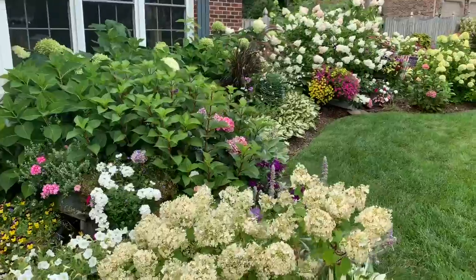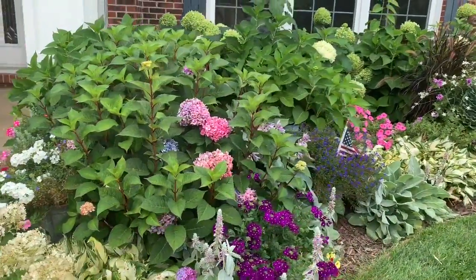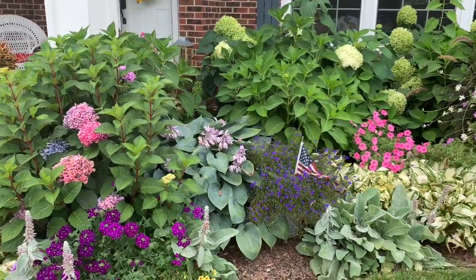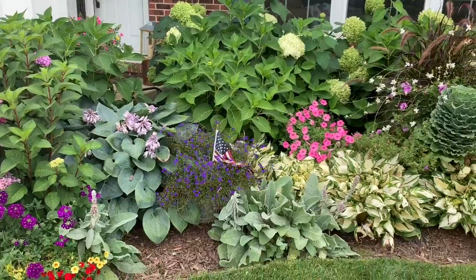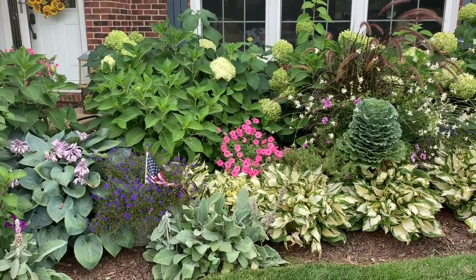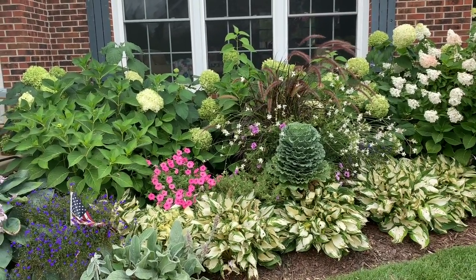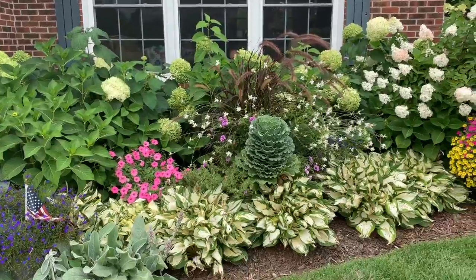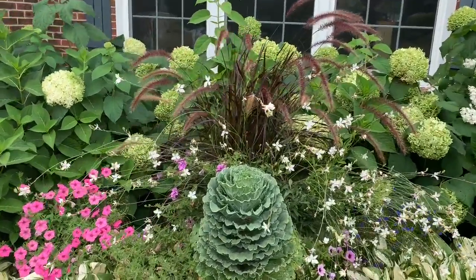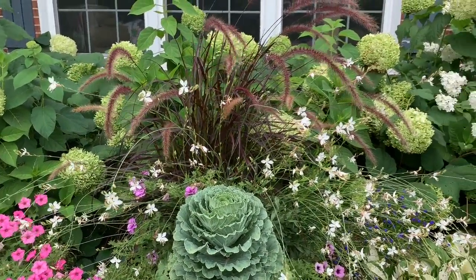The hostas have looked better. I trimmed a bunch of them off, and they have a lot of holes in them from the slugs that we had. There's some Dusty Miller, more purple verbena, lobelia, and my Annabelle hydrangeas are now starting to turn green, but one of the Endless Summer hydrangeas finally decided that it's going to have some buds on it, so it must not have wanted to be ripped out. There's an ornamental kale, or flowering kale, some gaura, more Super Tunias, some purple fountain grass.